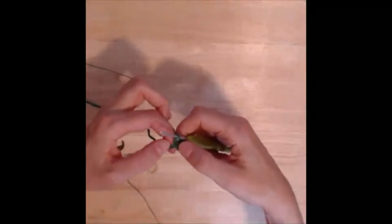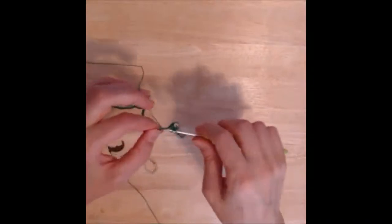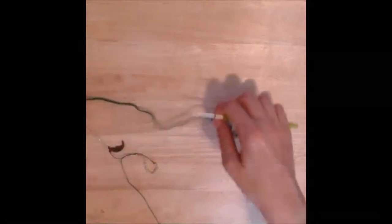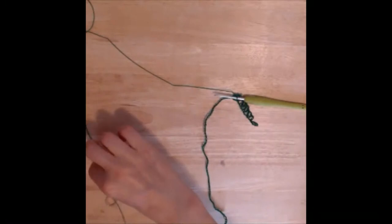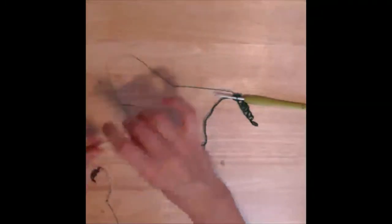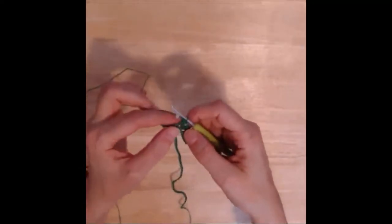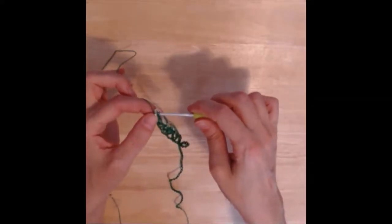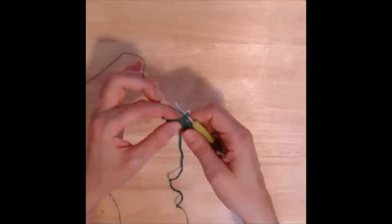So I'm going to skip a couple chains. Double crochet into the third chain. Slide up a bead. Where's my beads? Chain one around the bead. And so like I was saying, there's the bead. You want to reach to the other side of it and just grab the thread. And just chain one. There we go. And double crochet into the same chain.